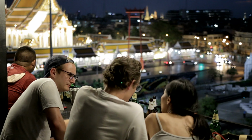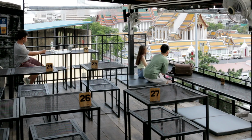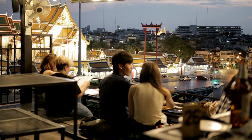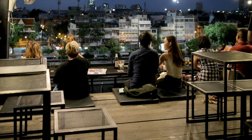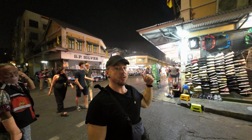In the back here also you have a good rooftop that is popular. It's called Swing Bar. I haven't been there myself, but it's supposed to be good views over old town here, and cheap prices. So another thing to visit if you're around this area. And just like that, we have arrived in Khao San Road in the back here.